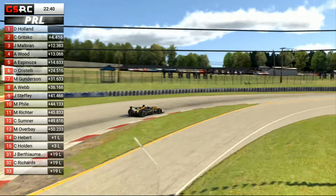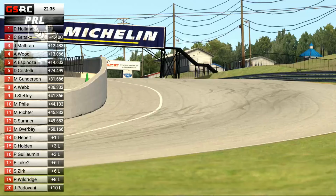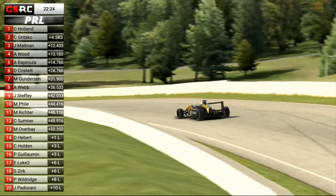I think we should be getting some pit stops pretty soon, as we're now past the halfway point. Before we get to those pit stops, I do see that we have our pole sitter ready to join us and talk a little bit about what exactly happened.